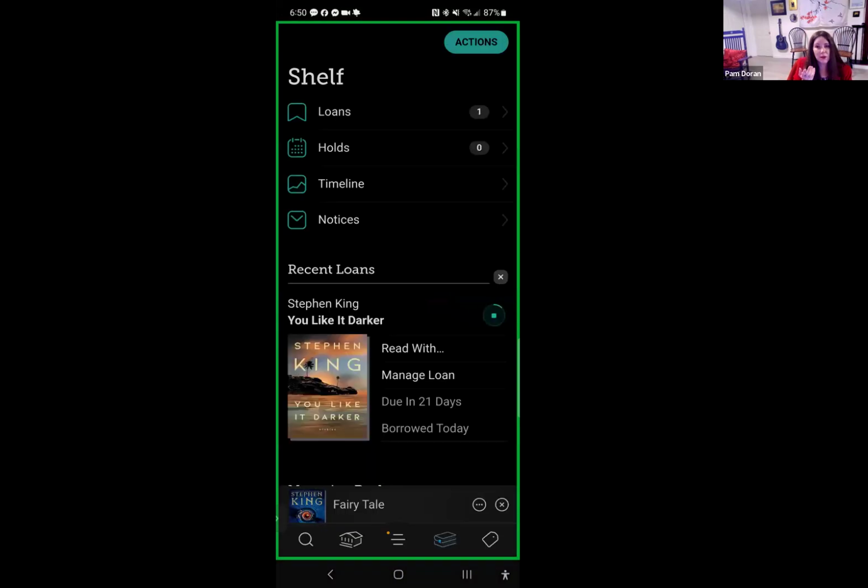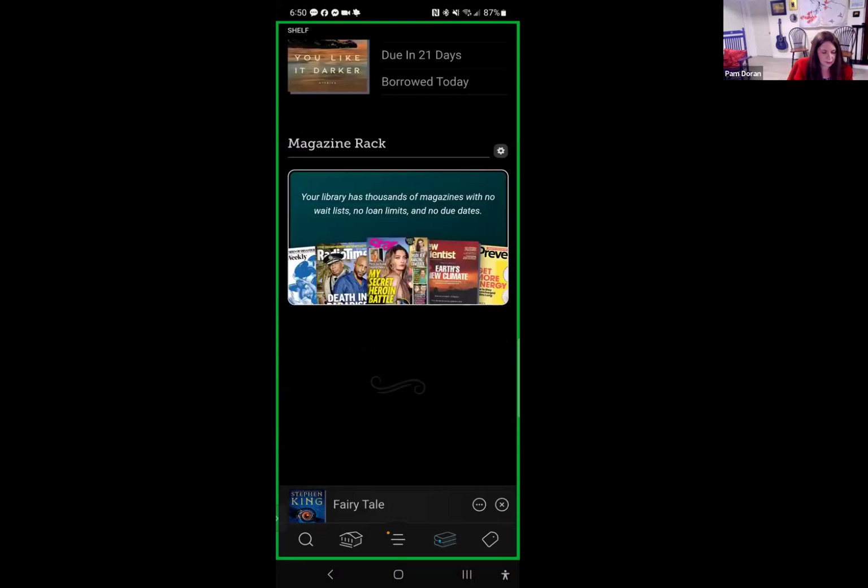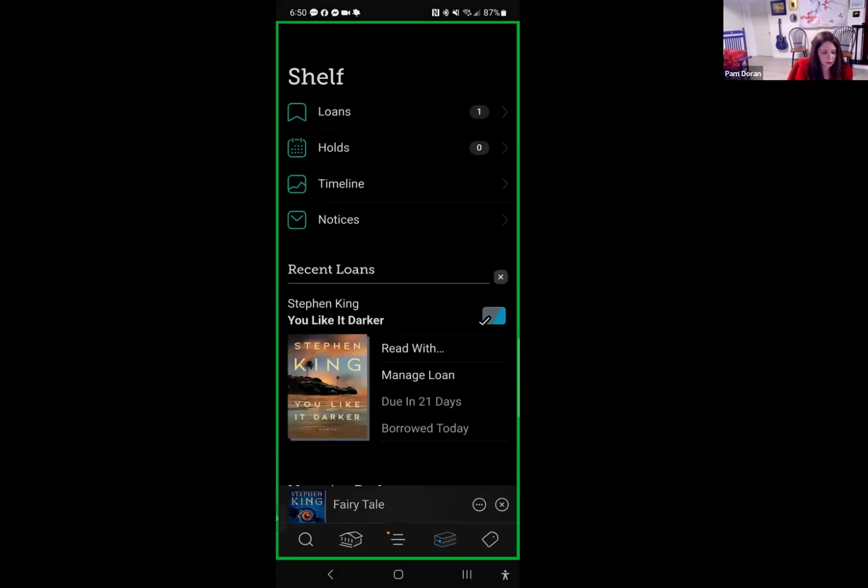You can see it's opened up to my shelf. It matches the items that I just checked out. So here's Stephen King. My magazine rack is here. The holds, the loans. And at the very bottom of the screen, you'll see there's the same icons like you saw before. The lollipop, the magnifying glass for searching, the little house for going to the home, the 3 lines for your account, and then the stack of books for your bookshelf. And that last one's the tag, which is the smart tags, if you wanted to get them organized.